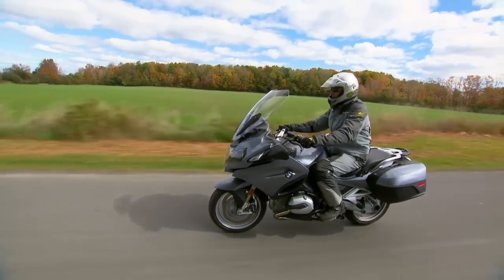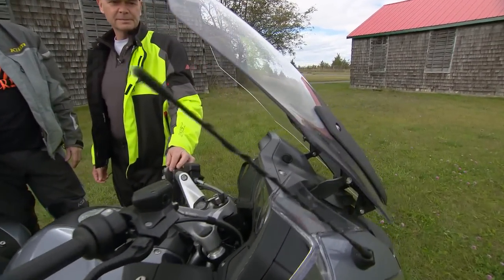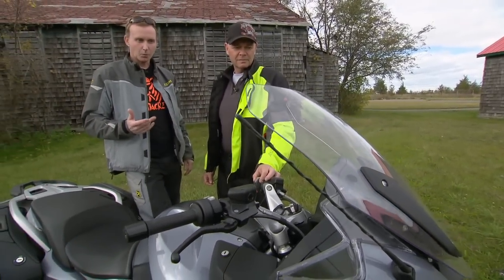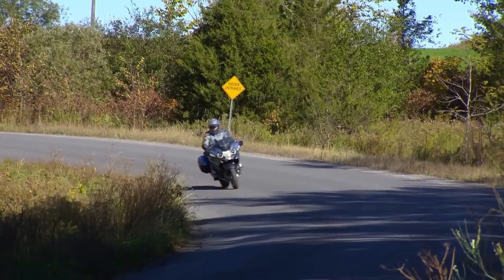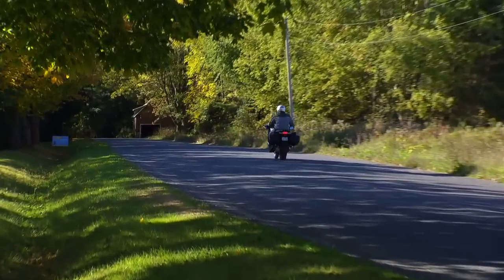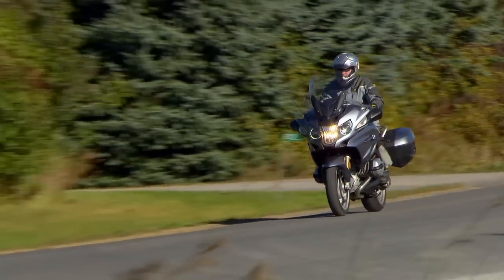You talked about rain. One of the things I love about this bike is the adjustable windscreen. How did you like that feature? That screen is amazing. I didn't ride in any rain yet, but I have ridden in 1.5 degrees Celsius weather at highway speeds, and you're in a little cocoon back here. You just dial up the windscreen, turn up your seat warmer, kick back, hit the cruise, and you're there in no time.